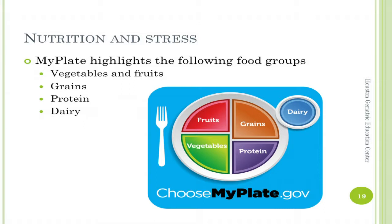The USDA has developed this My Plate to help people maintain a healthy diet. As you can see, half of the plate is made up of fruits and vegetables. You want to have about 5 to 7 different kinds of fruits and vegetables a day. The other half of the plate is divided between grains and proteins.